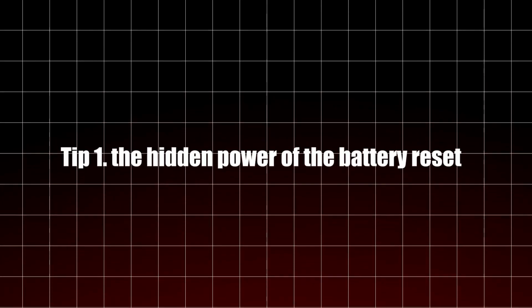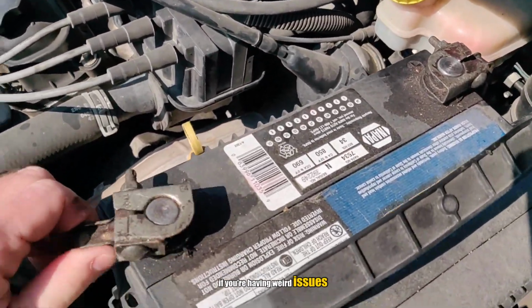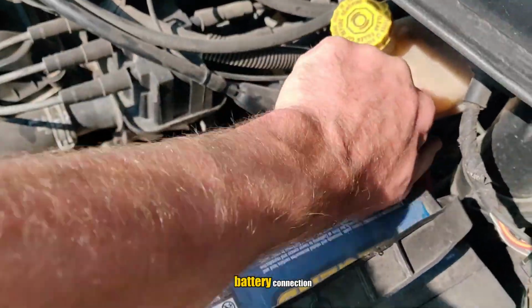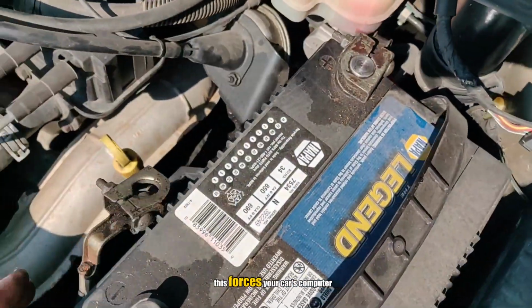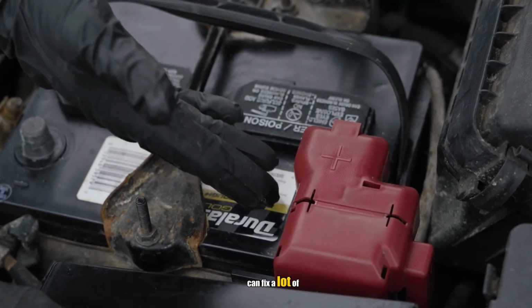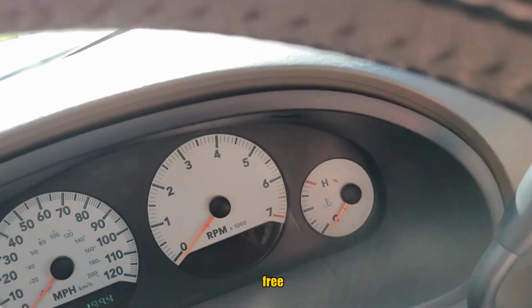Tip number 1, the hidden power of the battery reset. First up, let's talk about your car battery. If you're having weird issues like your car stalling or the dashboard lights acting up, it could be a bad battery connection. Here's a quick trick. Disconnect the battery for about 5 minutes, then reconnect it. This forces your car's computer to reset. It sounds simple, but it can fix a lot of issues, like weak electrical signals or glitches in the system. And guess what? It's completely free.